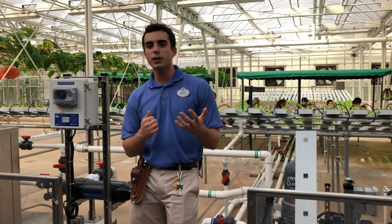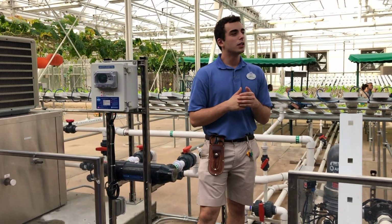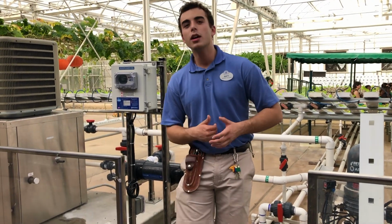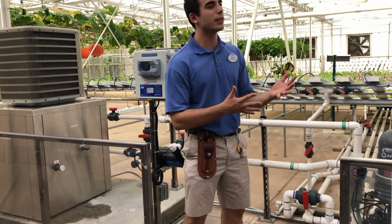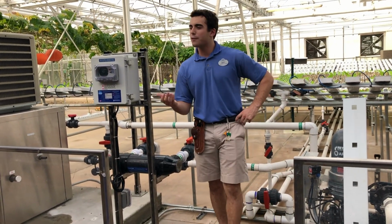And you guys know why we chill this water? It's our only chilled system here. So lettuce really likes cool weather. If it gets too hot, it's normally like 95 degrees here in Florida. If it gets that hot, it's actually going to start to flower and get really bitter. So if you're getting bitter lettuce, it could be because you're starting it too close to the summer. Move towards that fall time.